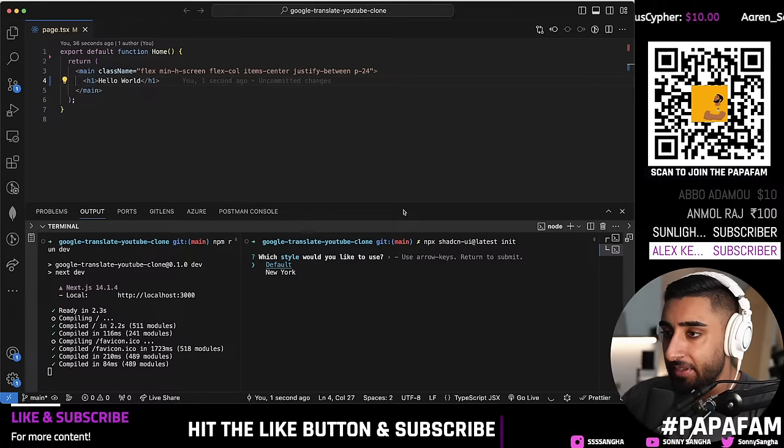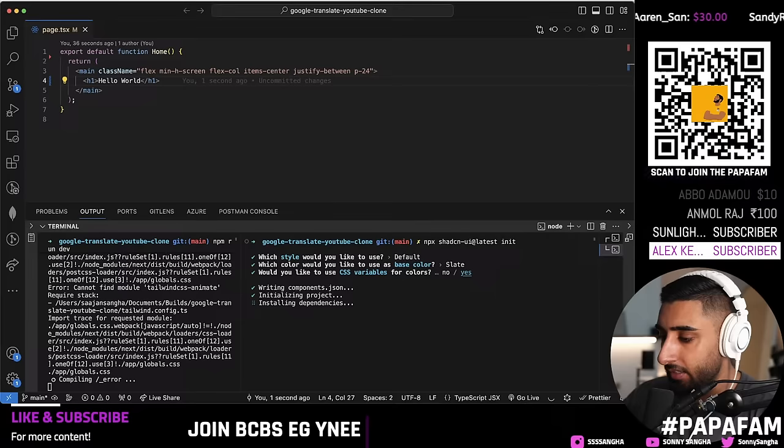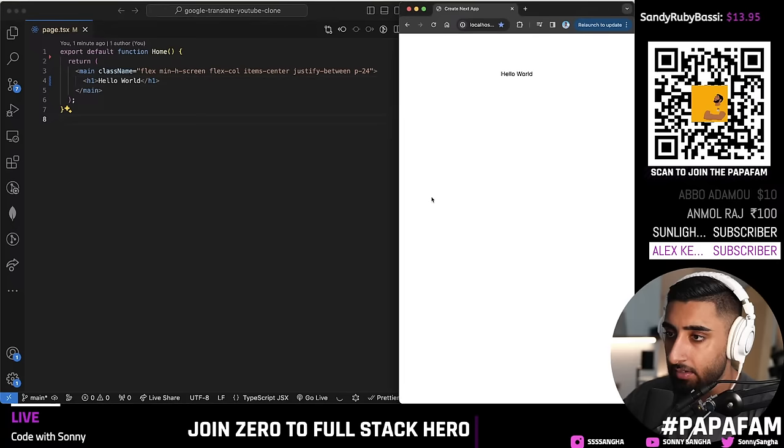Let's go ahead and do this. Boom. And then we've installed all our dependencies. There we go. So that's it for now. And you should see that the background will turn to white. This is because it modified a couple of the global CSS files. Good stuff. Okay.